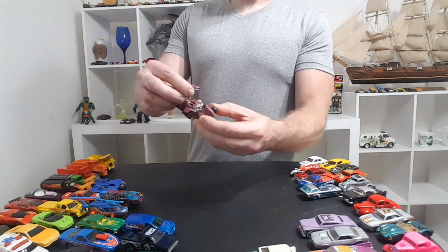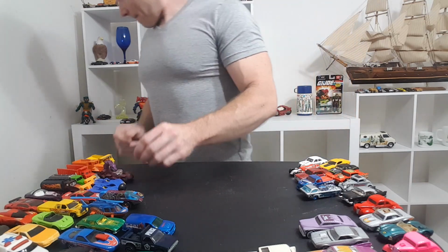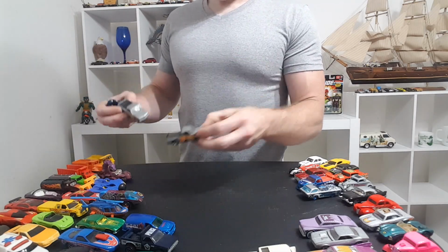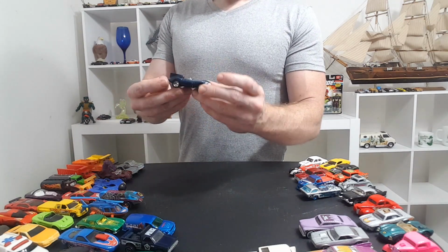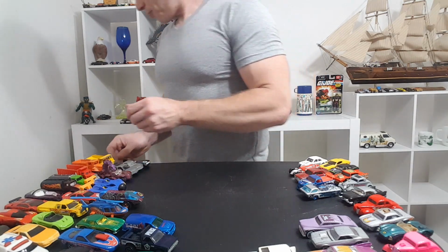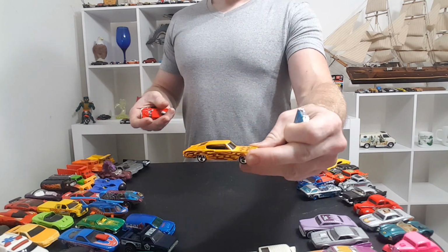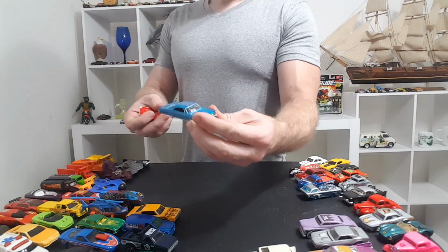Speaking of unusual, I love dragons. In my last show, yes, I had one of these. Now we got three of them. We got this Ferrari. Got this cool car. And we got another awesome car with a paint job.